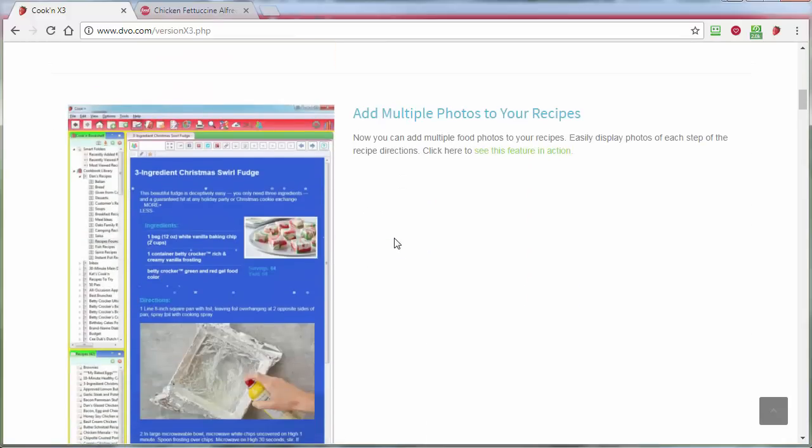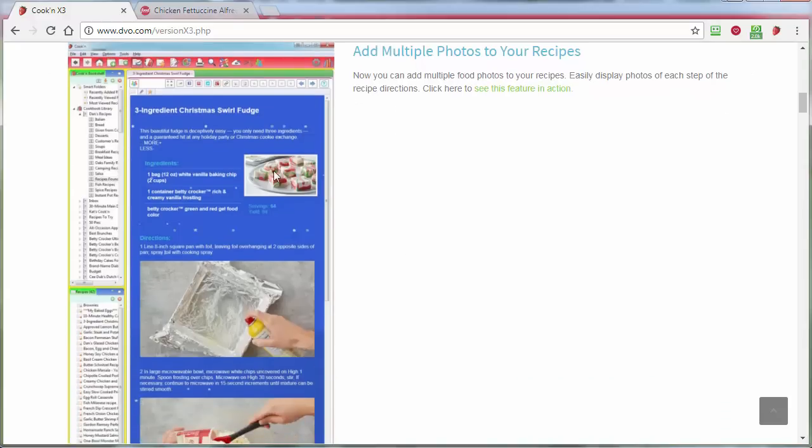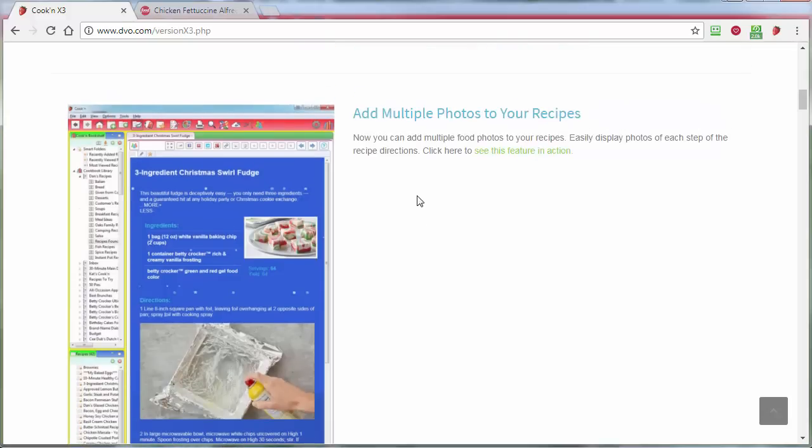People wanted my recipe. I wanted to print it out for them. Yeah, make it look good. Yeah, so they're like, hey, I don't want to add just one photo. I want more than one photo, right? So we're just doing what our Cookin' users say. Yeah, and that's why it's turning out so fantastic. Yeah.